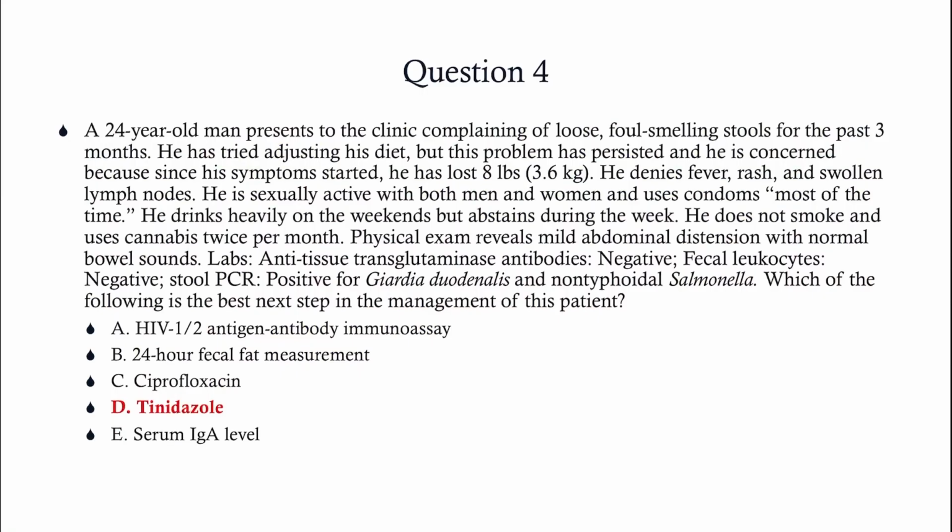Loose, foul-smelling stools, weight loss. I don't know why they say foul-smelling stools. I have never seen a stool that smells good, but when they say foul-smelling stools, particularly if they don't tell you about weight loss, what they're really getting at is that there is fat in the stool. This is something that we see in malabsorptive diarrheas: celiac disease, cystic fibrosis, chronic pancreatitis. You would expect to see this, so it's very important that you identify that. This is called steatorrhea, which basically means no fat absorption.